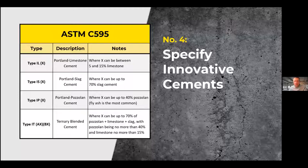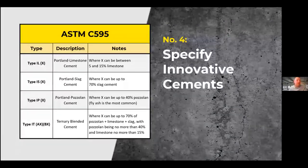And just as a quick note, there is also another ASTM specification that's not listed on the screen just yet, ASTM C1157, which is for performance-based blended cements. It doesn't have a direct limit on the composition, but allows considerably more flexibility.